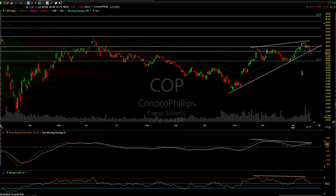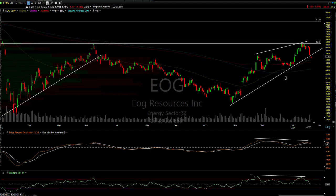And there's your target if you're trading COP. So there's a breakdown. So I'm going to give a check mark for the bears for this trade on this one. However, the first two I don't have check marks yet. Close on CVX. EOG breakdown. So there's another check mark.